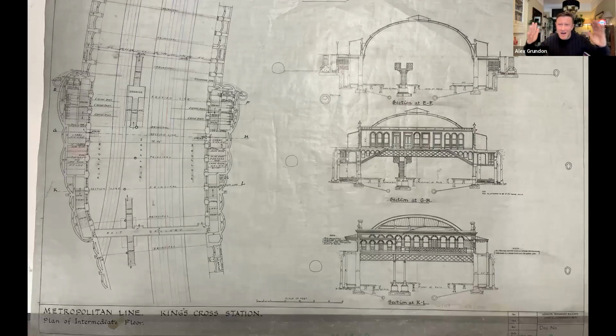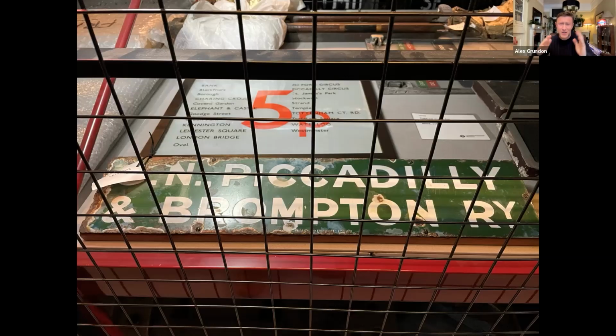Glorious, honestly, art and design and fabulousness and trains. Now here is where my question comes in, because the next line to arrive at King's Cross was the Piccadilly line as we know it now, originally called the Great Northern, Piccadilly and Brompton Railway, and that arrived in 1906. Team, Chris, Siddy, Great Northern, Piccadilly and Brompton. Was it called Great Northern because it stopped at King's Cross, where the Great Northern Railway left from?